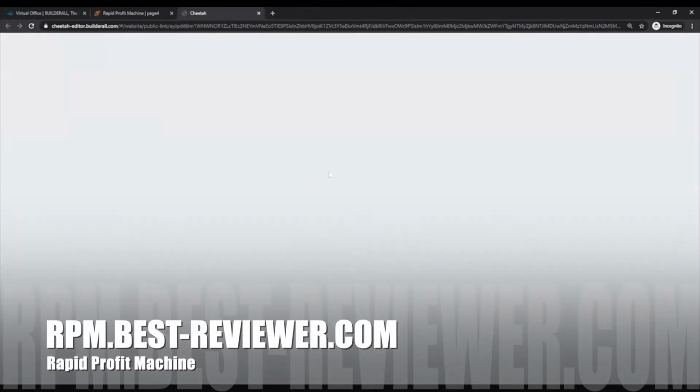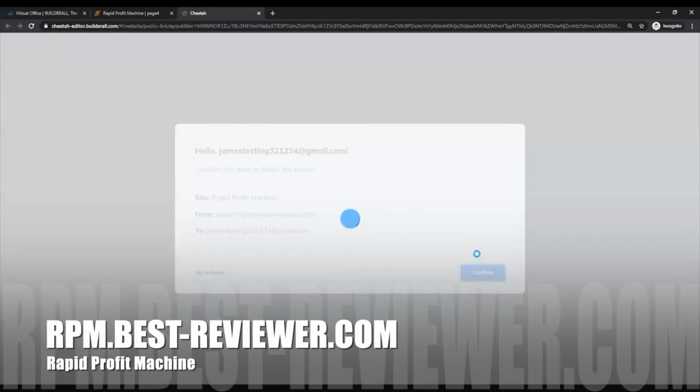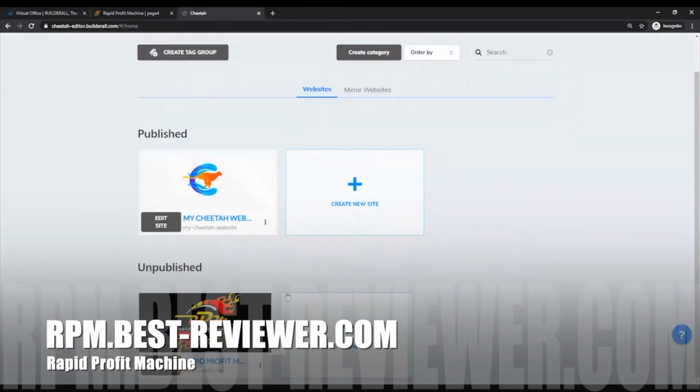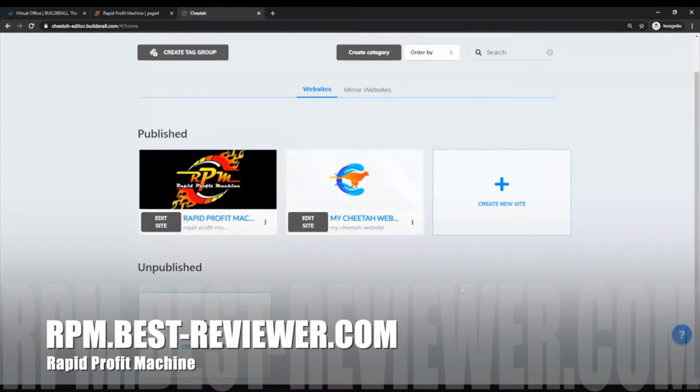And you can see that it's coming from my account to yours, the Rapid Profit Machine. Just click confirm, and that's going to import. It might take a few seconds because there's a lot to import. And there we go. So we go to Site Dashboard. It's going to take us to our Cheetah Builder. And then we just click the three dots and then publish. And then that's going to be published live inside of our Builderall account. We click I'm satisfied with the domain, and then we can go into edit site.